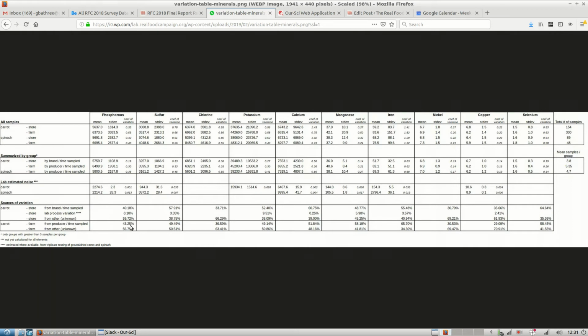Carrots, same kind of thing. Between 30 and 50% of the variation can be explained by the producer in the case of coming from a farm. So yeah, but there's still a lot of variation that's unknown. And even if you take the same 3 carrots from the same location, you still find some variation. So we have to nail that down. But a lot of variation comes from the brand or the time sampled and the producer and the time sampled.